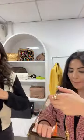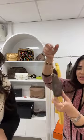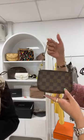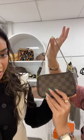Yeah. How adorable is this, by the way? Which one? The Pochette. This one, it's adorable. Look at this. This is the mini Pochette, yeah. It's like the smallest one that you can actually get. Can you measure it? Yeah.